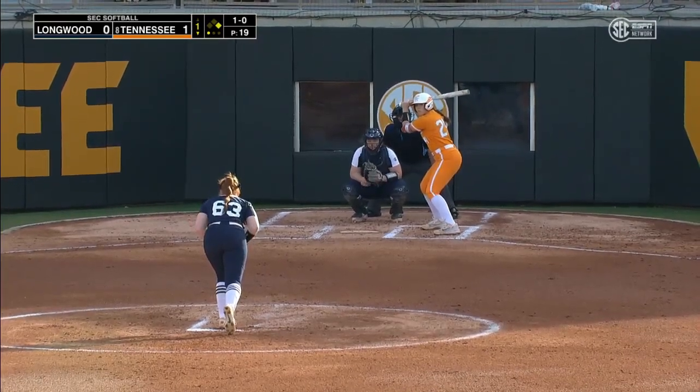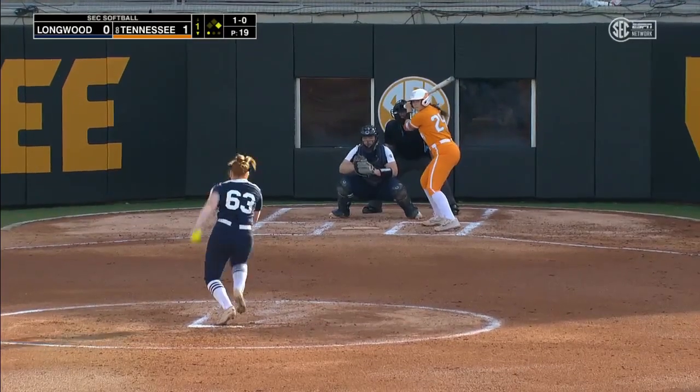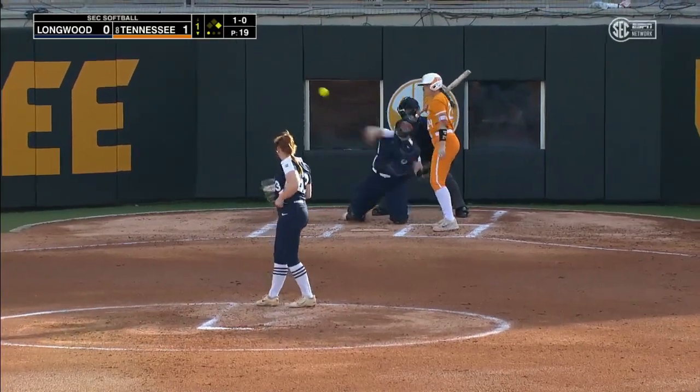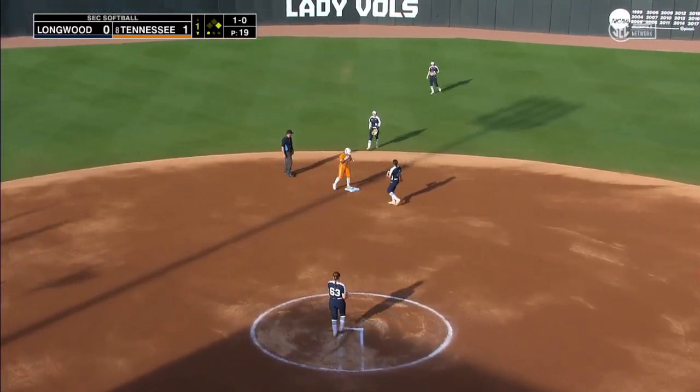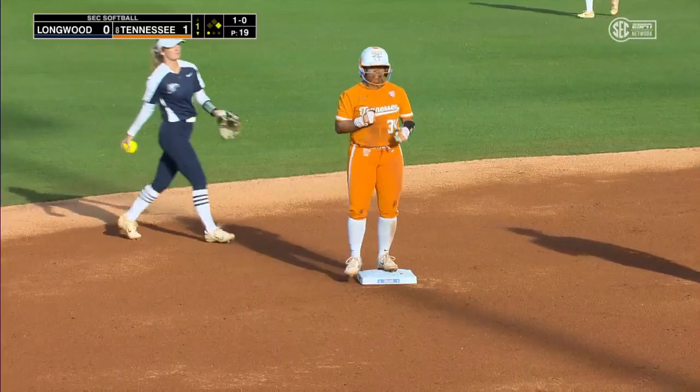1-0 pitch on the way to Gibson. Runner goes, throw is wide, and Rodriguez is there safely. Runner in scoring position.